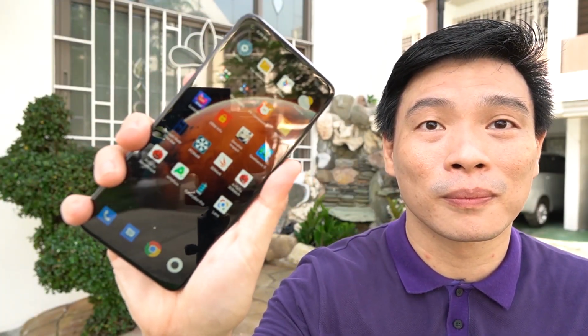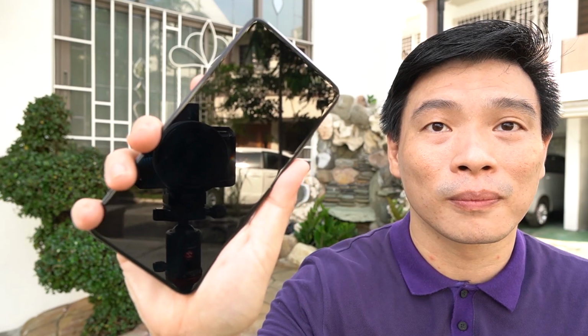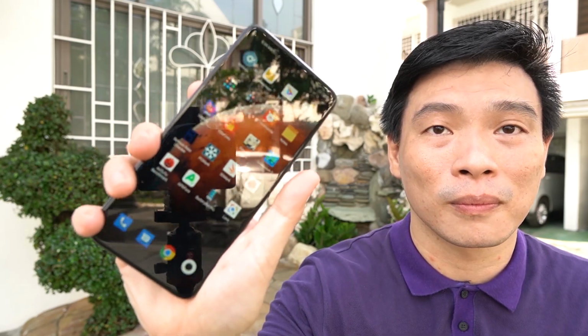Testing the fingerprint sensor on this one. Very, very responsive.